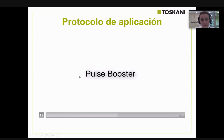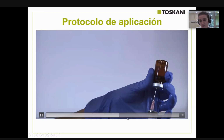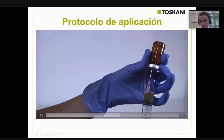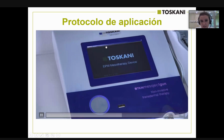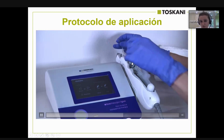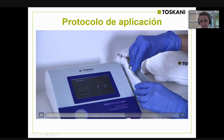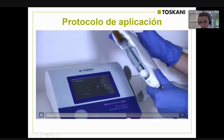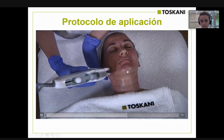So now let's have a look at how we use the pulse booster cocktails with our pulse booster technology. So we extract the cocktail from the vial with a sterile needle, with a syringe and a needle. So now we put our device on with a touch screen, we program it, we load the syringe into the handpiece, and we'll use the touch screen to make the bottom bit come up a little bit and hold the syringe in place.